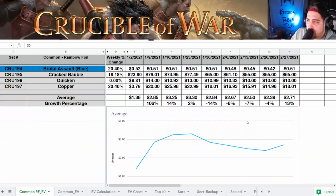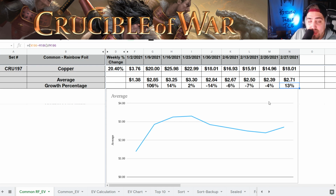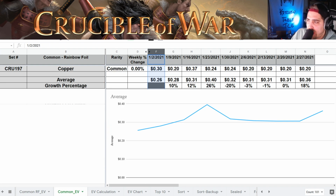And all in all, though, you're just up about 13% on the cold foil, or on the regular rainbow foil commons. Okay, regular commons don't really matter, although they are up 18%. But that's just people buying cards to play with. So all right, let's get to the Eevee calc.